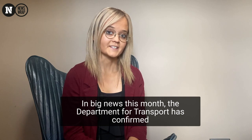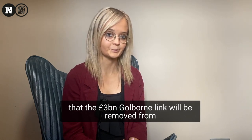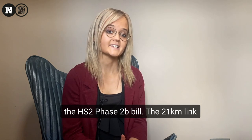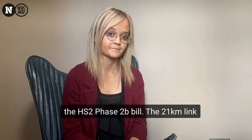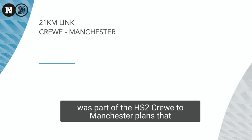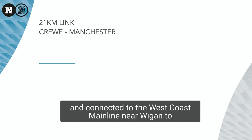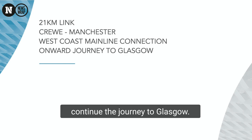In big news this month, the Department for Transport has confirmed that the £3 billion Golborne link will be removed from the HS2 Phase 2B bill. The 21-kilometre link was part of the HS2 Crewe to Manchester plans that would have seen trains taken off the main route before Manchester and connected to the West Coast Main Line near Wigan to continue the journey to Glasgow.